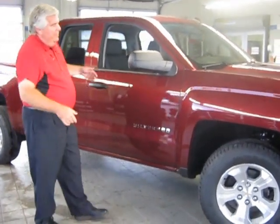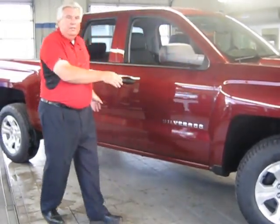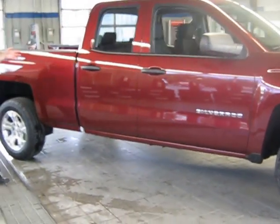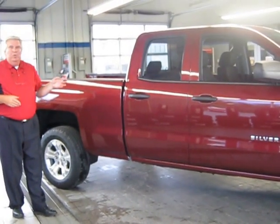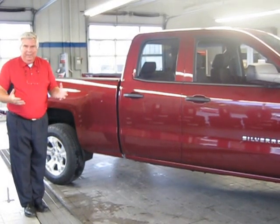New body design. I love the new square mirror. You're going to notice new square moldings around the wheels. I think a really nice feature this year, I was almost going to refer to it as the extended cab, but we need to drop that term and start using the new double cab.